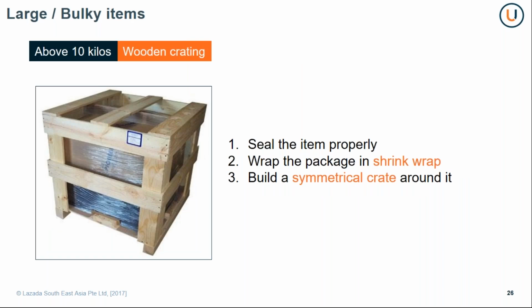If your product weighs greater than 10 kilograms, as advised before, you should use a wooden crate. First, seal the item properly and then wrap the package in shrink wrap, and then build a symmetrical crate around it in order to protect it from all sides.